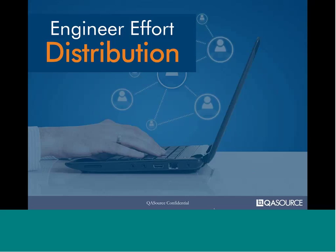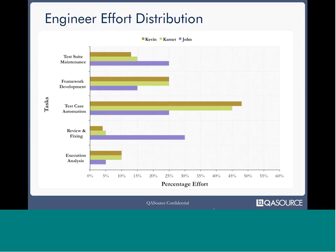Again, all of this is related to automation. All of this is, again, going back to similar charts. In this effort distribution chart, you will look at, again, those five elements: test suite maintenance, framework development, test case automation, reviewing and fixing, execution analysis. And what it does is that it tells you the effort by each engineer, where they are really putting their effort. And when we look at this chart, it shows you that Kevin and Kamit are constantly and consistently higher on test case creation. And John is consistently spending time in areas like test suite maintenance or reviewing and fixing the code, and that's a challenge, right?